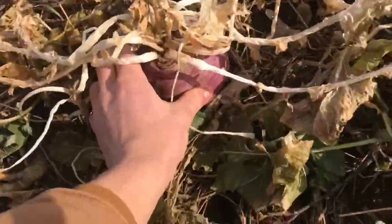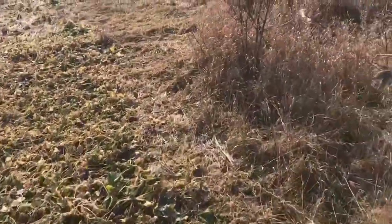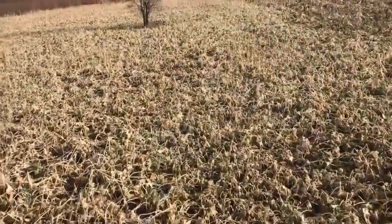See, these purple top turnips are pretty hard yet, but those radish bulbs, they don't last too long in the winter. They kind of just rot. That's why they're more of an early season species, like October and early November. They'll just eat the leaves on them.